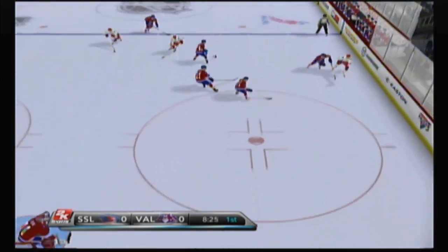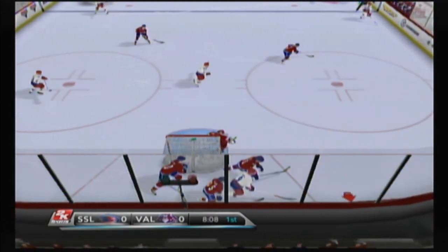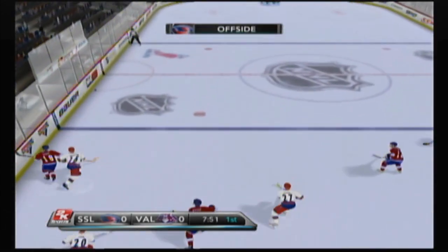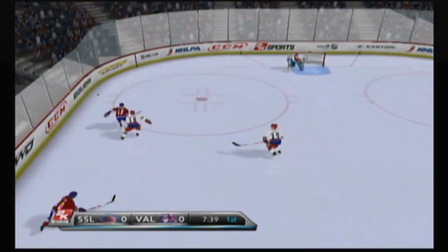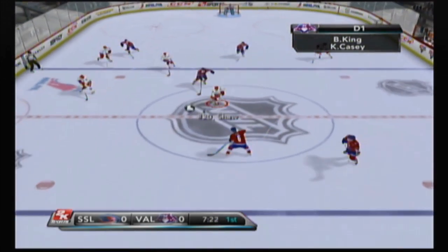Now Wood down the ice for the Lumberjacks, firing it deep into the Wildcat zone. Shaw got there, moved it to Wood behind the net. He's pushed off the puck, but goes back to get it. The battle continues back there. Wood came up with it around the wall. A bump by Kirkup there, not allowing Smallwood to get the puck, and the two of them will chase it all the way down the ice. Kirkup back to Wilson, but he got knocked down by Smallwood.